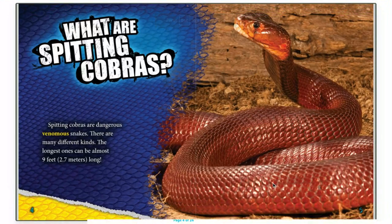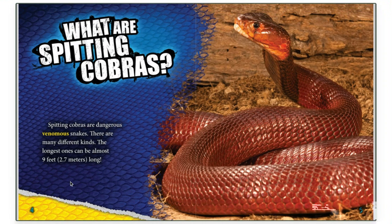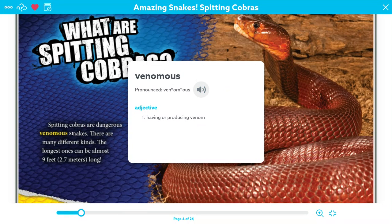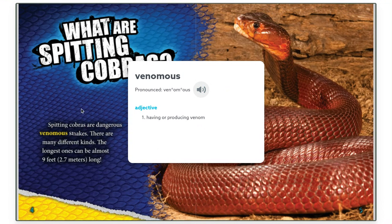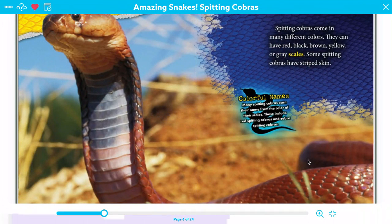Okay. What are spitting cobras? Spitting cobras are dangerous, venomous snakes. There are many different kinds. The longest ones can be almost 9 feet, 2.7 meters long. And if you click on the word venomous, it says having or producing venom. Which makes sense. Spitting cobras come in many different colors. They can have red, black, brown, yellow, or gray scales.